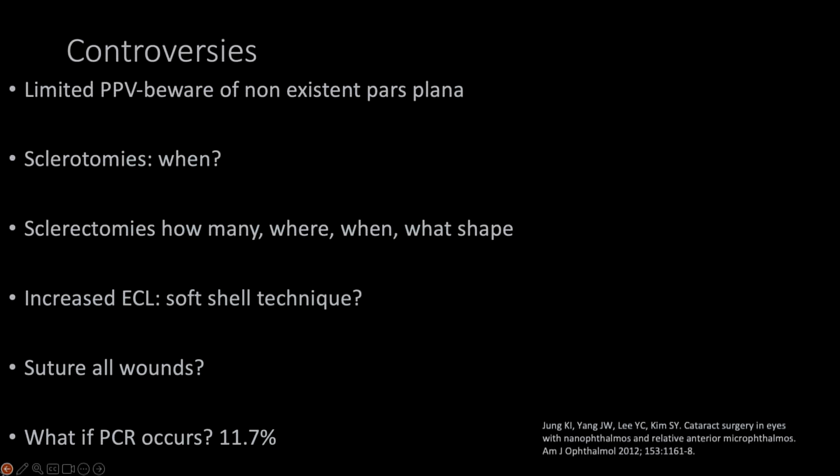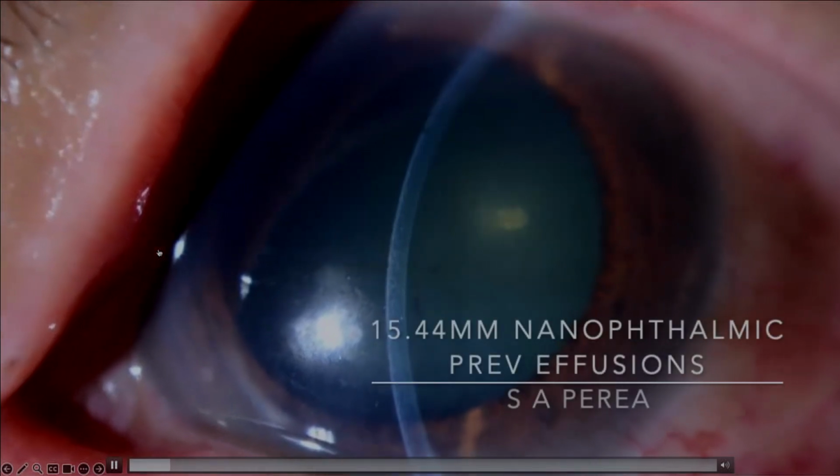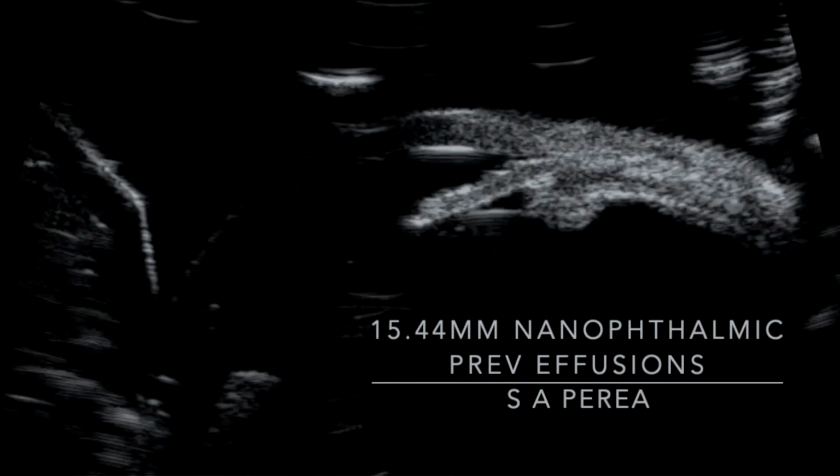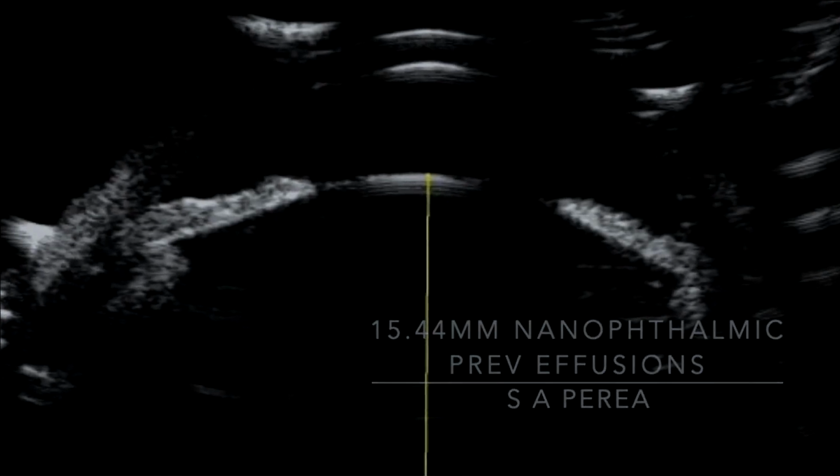And the rates of PCR are extremely high in these cases. When you're looking at cases where the axial length is around 15 millimeters, the PCR rate is around about 50%. 18 millimeters, 20%. So here's a case that I'm going to go through with you with a 15.44 millimeter nanophthalmic eye with previous effusions. The other eye had gone NPL and lost vision because of effusions.